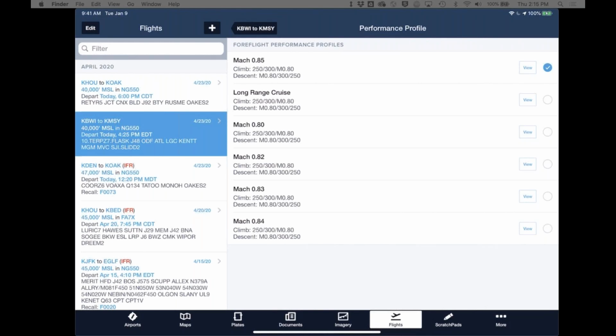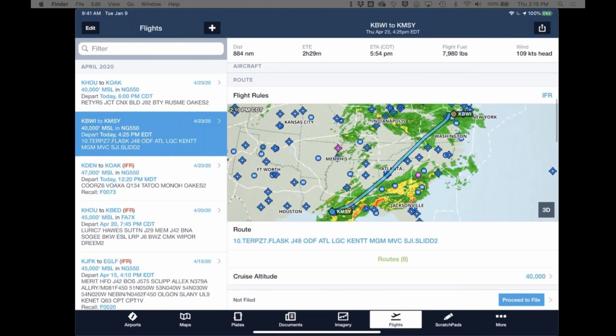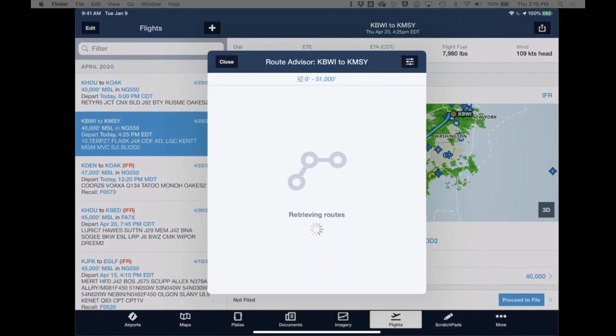Going back to our flights page, I think most of us at this point are going to be flying IFR, so we'll leave that as it is. Then we go ahead and press the routes button. Here we can see we have 8 possible routes. And once we pull that, our route advisor comes up. Give it just a second to do that.